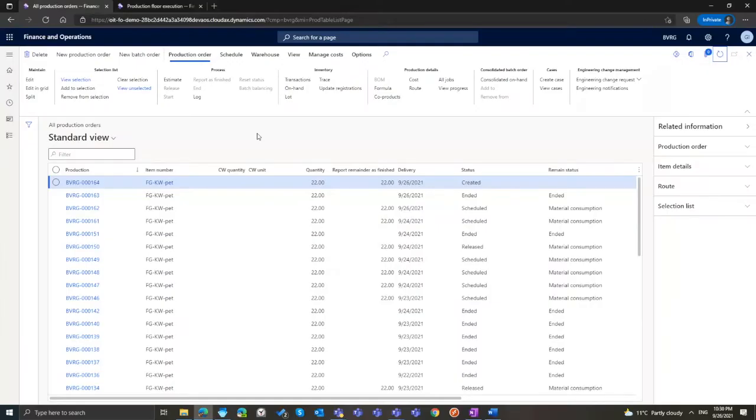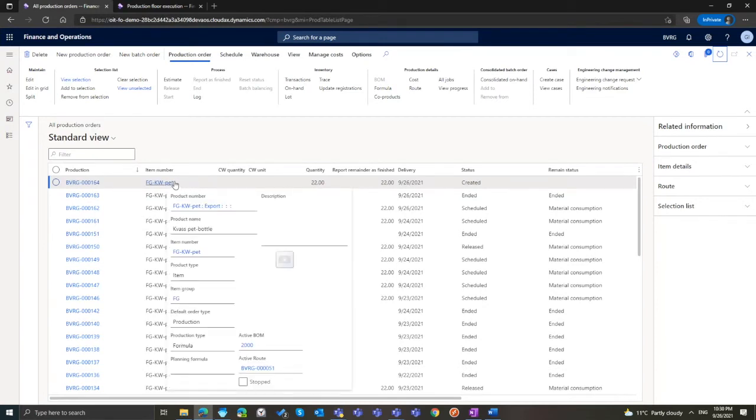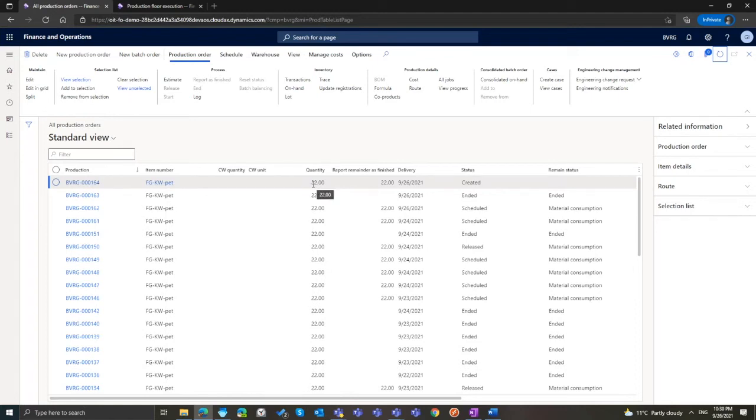I have opened the All production orders form in Dynamics 365 Supply Chain Management. A new order has been created for a finished product, which is 2 liters of plastic bottled beer. The total production requirement is 22 pallets.